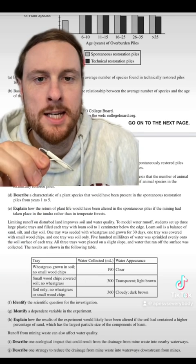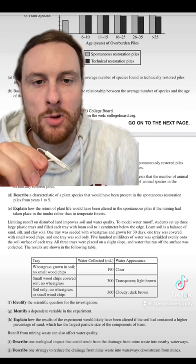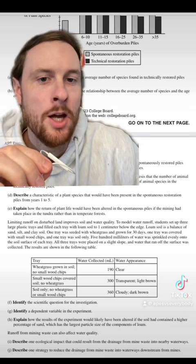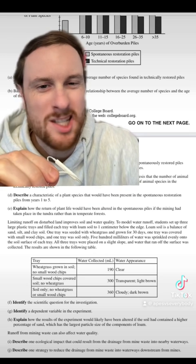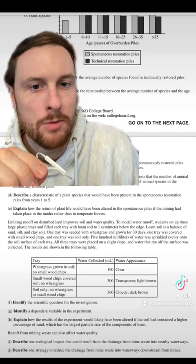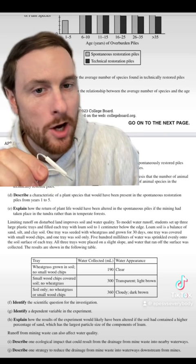For question E, recovery is going to be slower in the tundra because we're going to have less precipitation, and water is needed for photosynthesis, so a slower rate of plant growth. We get down to letter F. I think the scientific question is something like, will adding wheatgrass or small chips to a plot of soil be more effective at reducing the amount of water that runs off it?